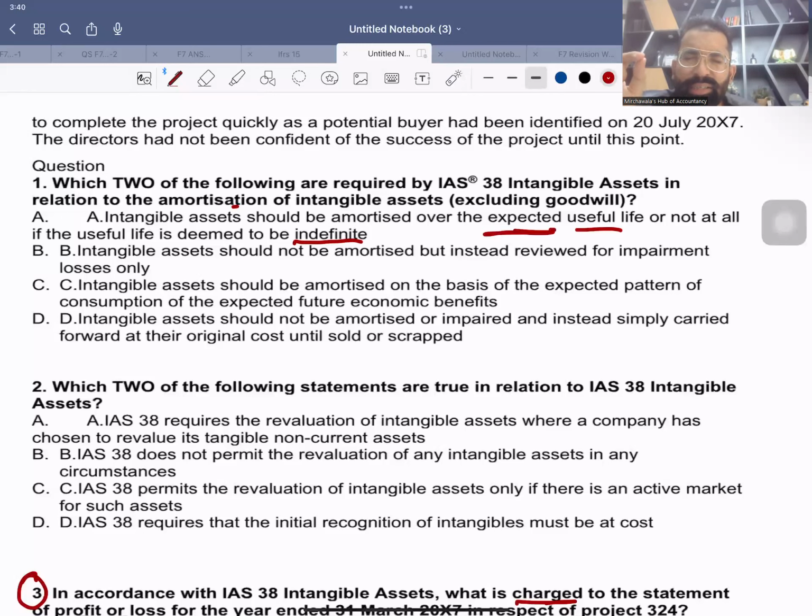If an intangible asset has a finite life, yes, then we need to amortize it. We all have studied that if an intangible asset has a finite life, then we need to amortize it. But if it has an indefinite life, then you cannot amortize it. Then amortization is not possible. So A looks fine, but still we need to read other things.